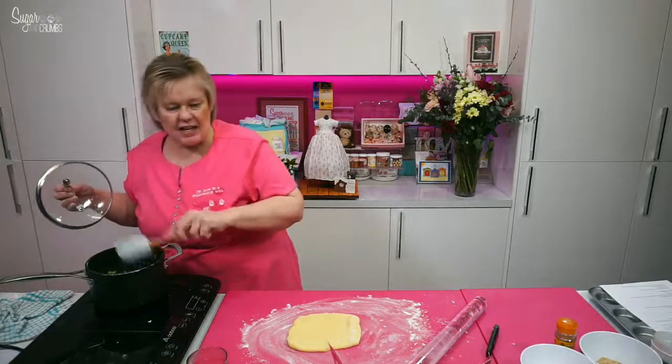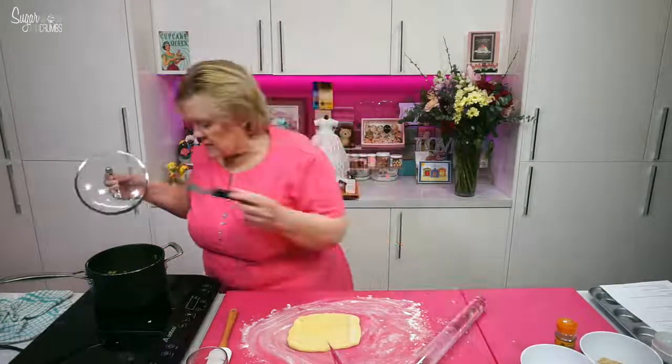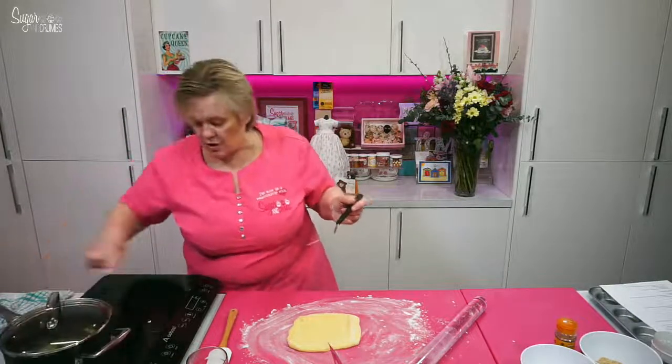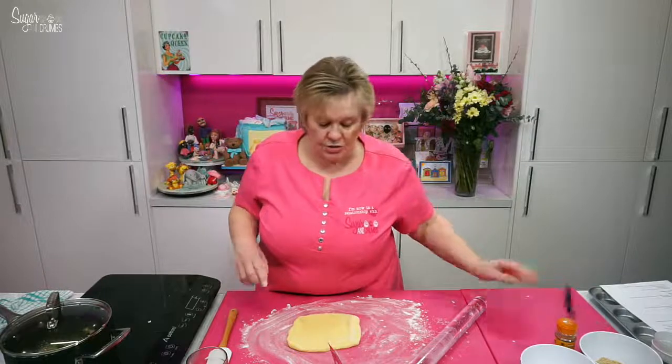Yeah, they are lovely now, actually. We're just testing with this. Yeah, those apples are lovely and soft. So I'm going to take those off the boil and just allow them to cool down a little bit there.